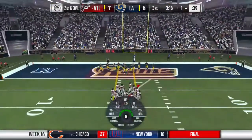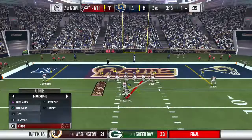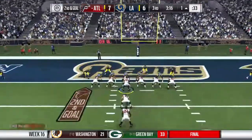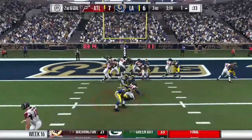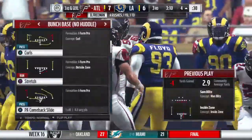Well, he challenged the play. It did not pay off. And that means he lost a timeout in that challenge. And as a coach, you hate that. Don't know if you took the advice of the player. You threw it yourself, but it didn't go your way. At the end of the day, it all comes back to the head coach.